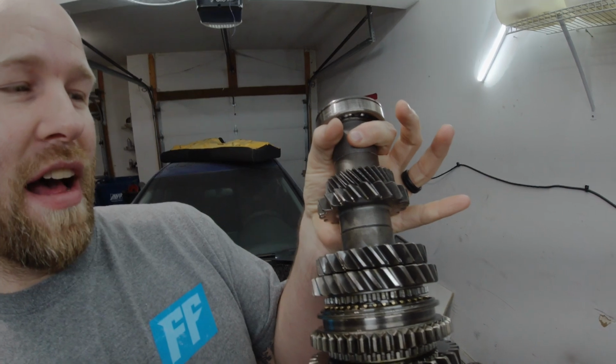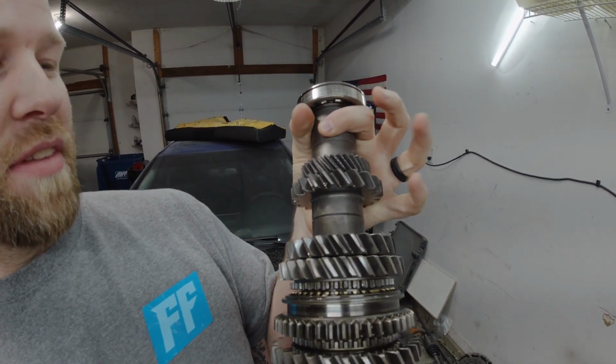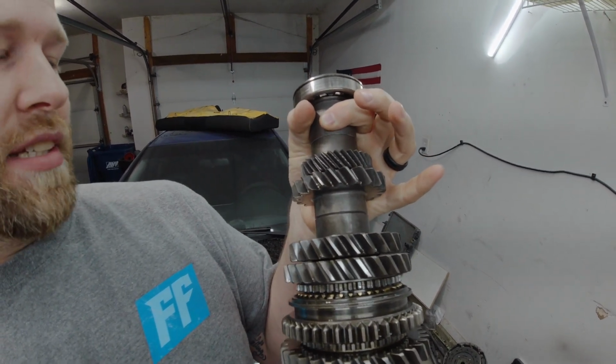So that's going to be awesome. I won't have to worry about the transmission braking. And man, if you just look at this thing, look at that 4.5, the difference in the size of those gears. This one being 4, this one being 5. Just massive, massive gears. So that thing should really be able to take some abuse.